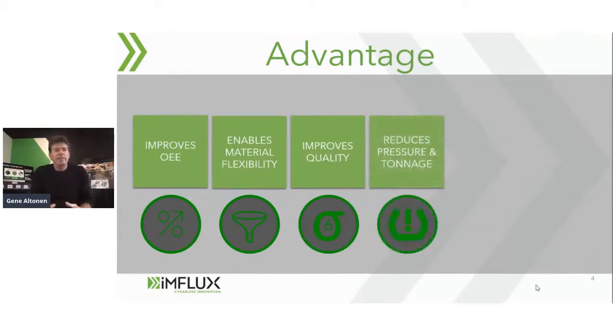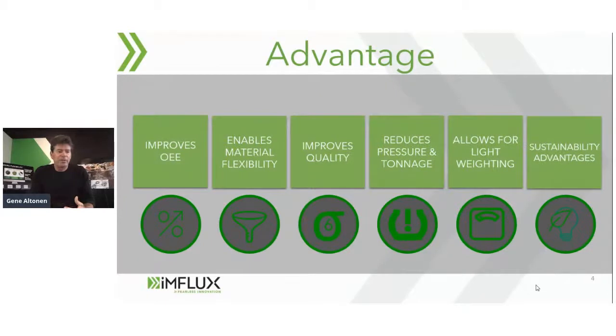There are many advantages with this process. There are operational efficiency advantages. It lends itself to material flexibility and being able to apply materials for applications that traditionally they may not be suited to. There are many quality advantages, both dimensional, but also aesthetic. We reduce pressure. You can do a lot with that reduced pressure, including running smaller machines as an example, less wear and tear on your equipment and so on. So there are a number of advantages in that space. Lower pressure also allows us to lightweight parts, which we'll talk a little bit more about. And then for the purposes of this conversation today, iMFLUX has many sustainability advantages that we'll go a little deeper on. So if we could advance the slide.